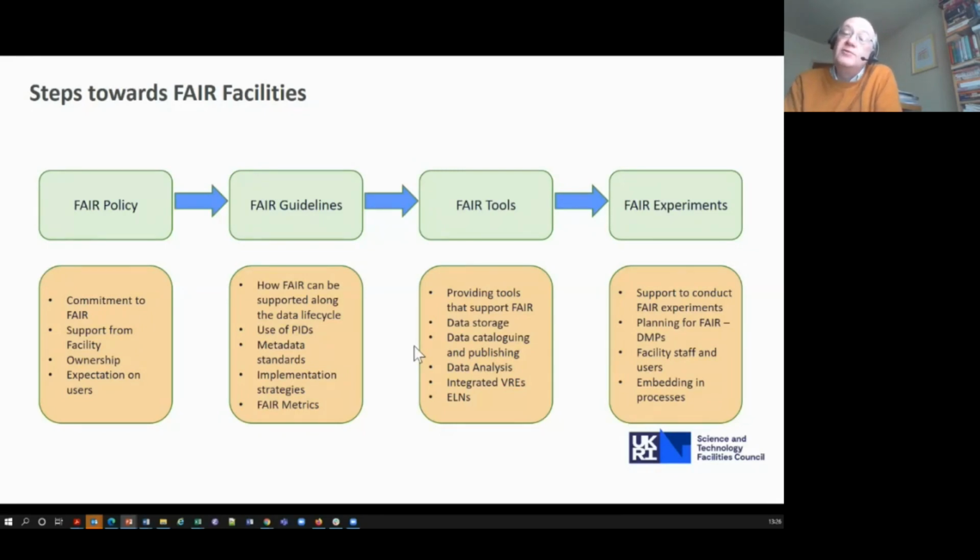From that, we produce guidelines on how FAIR data can be supported through the data lifecycle, how we use things like persistent identifiers and metadata, what implementation strategies there are, and how we would measure it. That is then reflected in our tooling, what tools we use to produce FAIR, particularly around data storage, data cataloguing and publishing, data analysis, and integration with things like virtual research environments and notebooks. And finally, how we then support a FAIR experiment. How does this reflect down to the practice of a particular experiment on an individual instrument? This is closely related to how we do data management planning and how facility staff and users actually work around the processes we have.